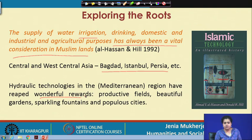What were these wonderful rewards? Productive fields, beautiful gardens, sparkling fountains and populous cities. So, these cities, in spite of being water scarce, the way water was managed, used and stored never affected the population or the population density of these cities.